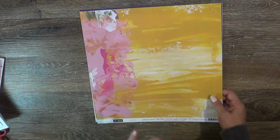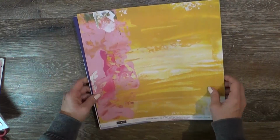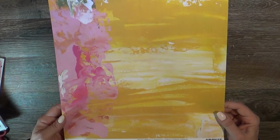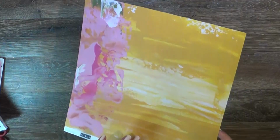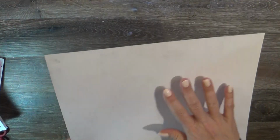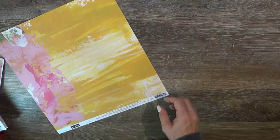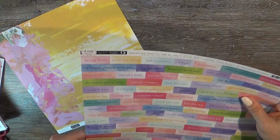And I'm going to start with the papers, and this is so cool because it looks like dried paint or paint that's just been smudged. This is from Heidi Swapp. It's called Artwalk, and that's the name of the collection. This particular piece is called Terrace, and that is so gorgeous. I don't know if you can see, it actually looks like there is texture in there, so love that. And then the back is very neutral, with a little bit of muddling in the background, so it almost looks like a very clean white marble, but this is the side that I love, so I'll definitely be enjoying that.